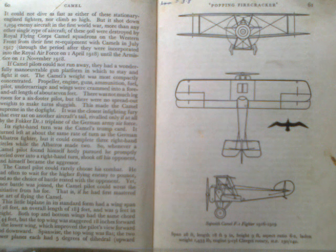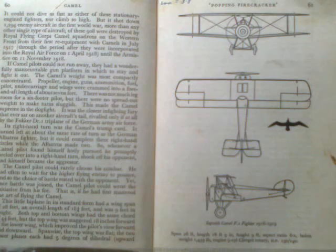This anonymous diarist added to his earlier remarks about the Camel these words: "That's one thing about a Camel. You've got to shoot down all the Huns to get home yourself. There's not a chance to run for it. These boys are lucky if they just get back." Unquote. True, the Camel was slower than the SE-5 or the Spad.